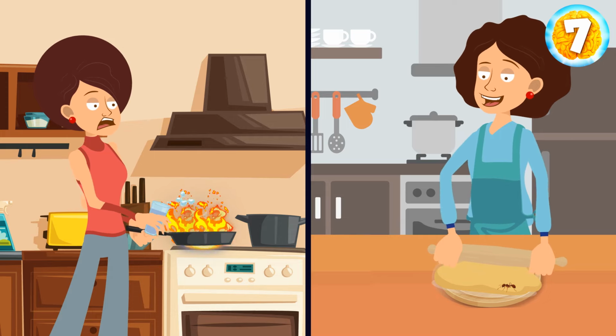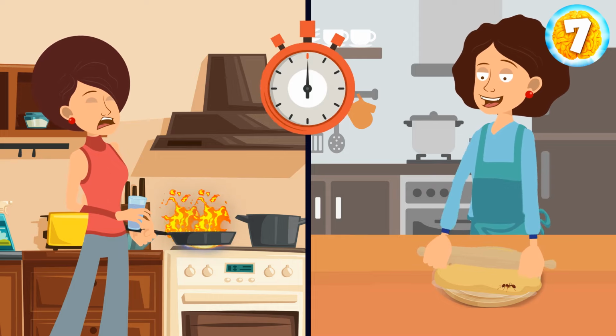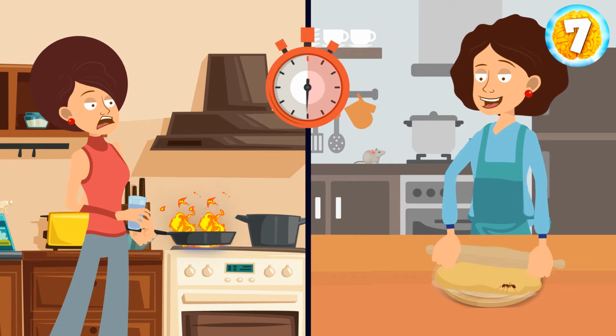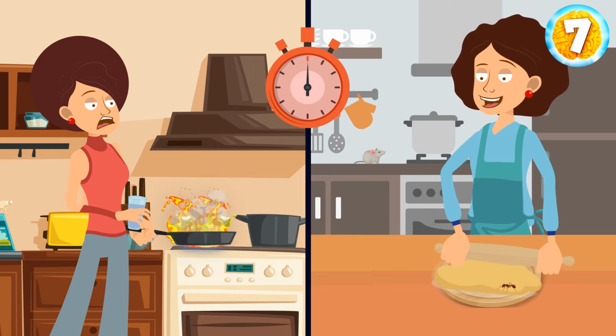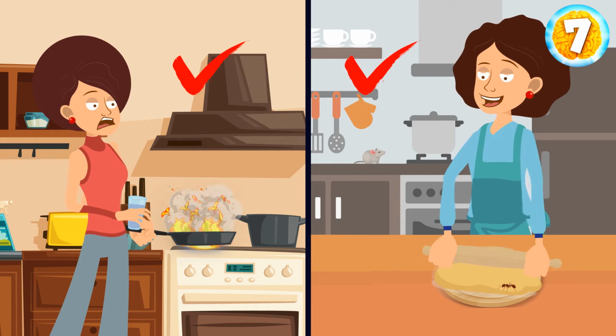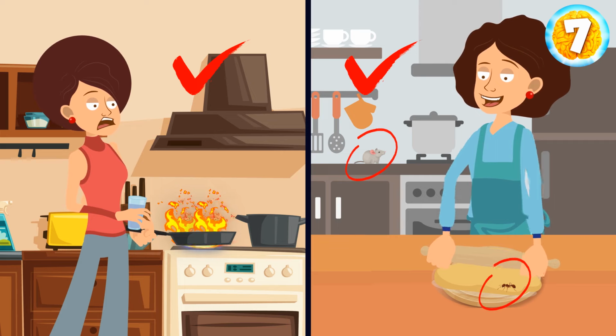Janine and Teresa are making dinner for their families. Who is not smart? Well, they both have a problem. Janine is putting out a fire with water, and Teresa has a mouse in her kitchen and an ant in the dough.